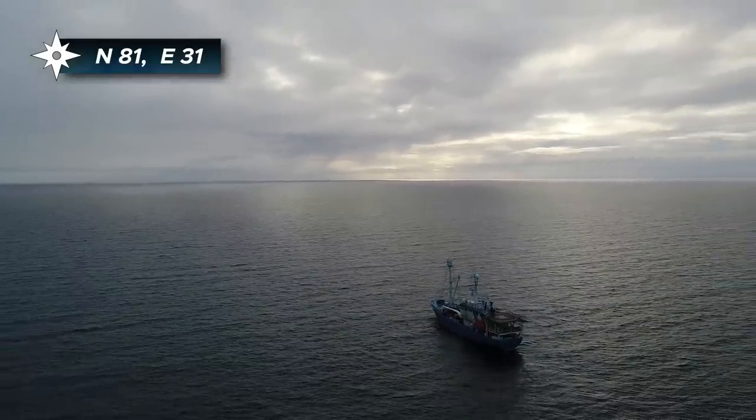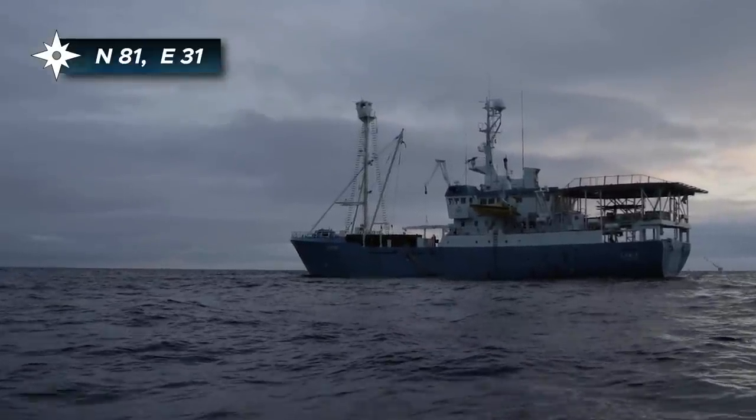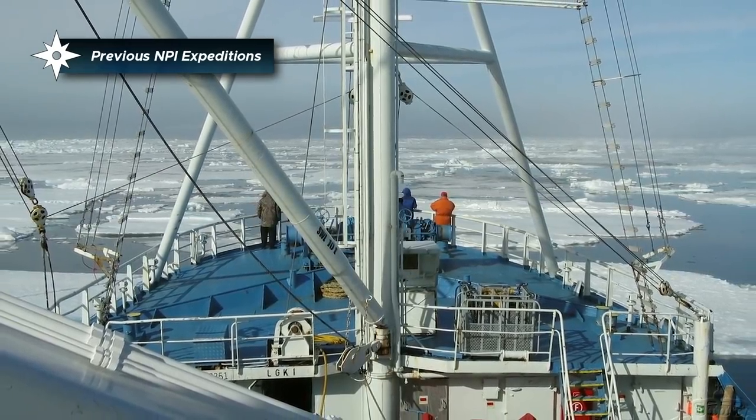We were a few days into our journey with NPI's scientists, collecting data that would help to both monitor and understand sea ice melt in the Arctic's oceans. It's Saturday night, and we're steaming further east and north than many have been before. We were headed to recover a set of moorings left during the previous A-TWAIN mission in 2015.